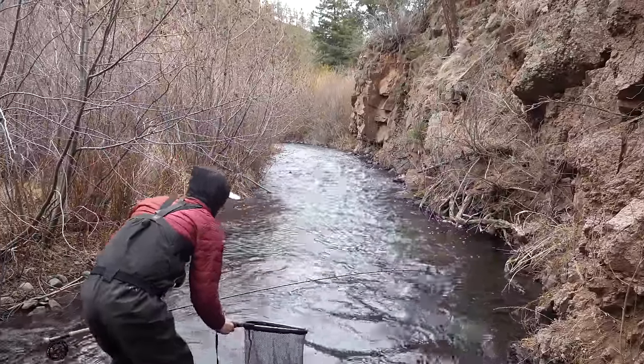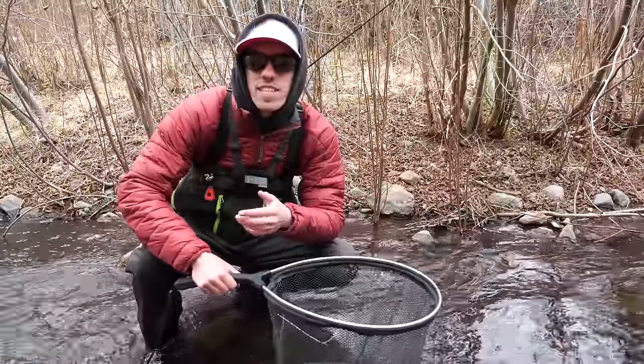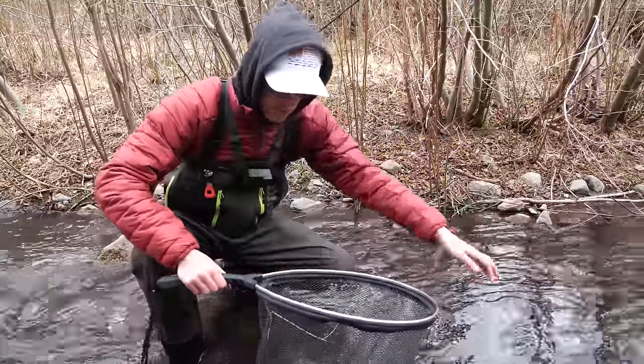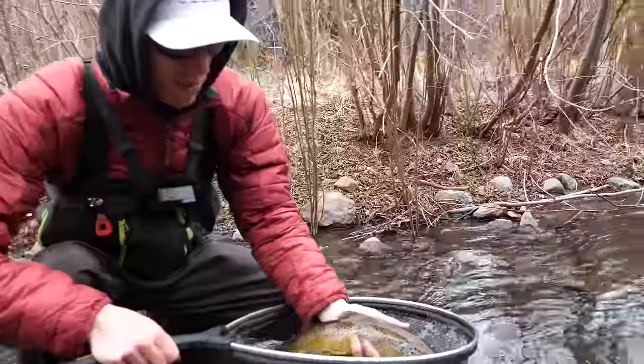Dude, that's a nice brown, man. All right, guys, this is just after John caught that 17, 18 inch rainbow, and this is the next hole up. Nice brown. This is probably a 14 inch brown, 15 inches, and the colors on this thing are beautiful. I'm just gonna hold him out here. Look at that.